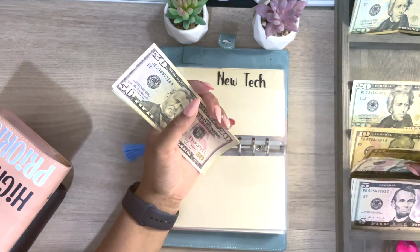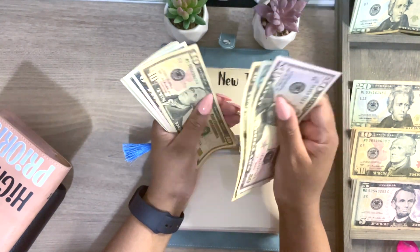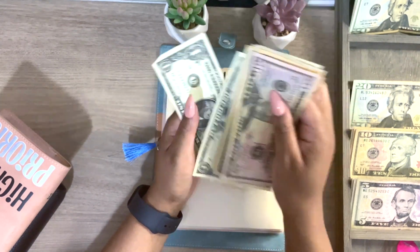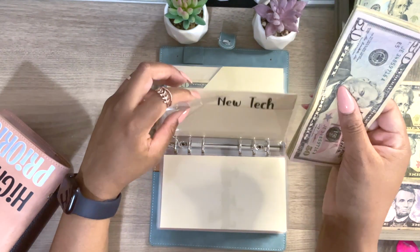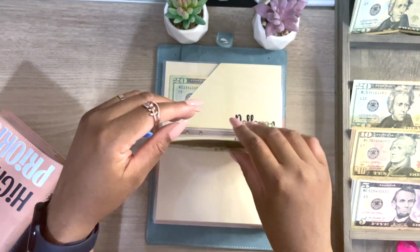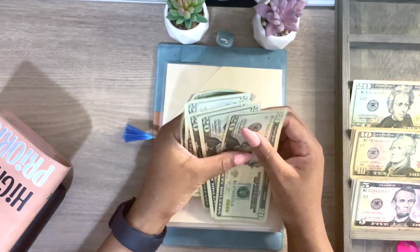Tech is going to get $10. And so new tech now has 50, 70, 80, 95, 100, 2, 4, 5, 6, 7, 8, 9, 10, 11, 12, 13. So this new tech envelope was initially for myself to get a new phone. But now that I see that my husband and I both may need new phones this year, I may just use our two separate envelopes.